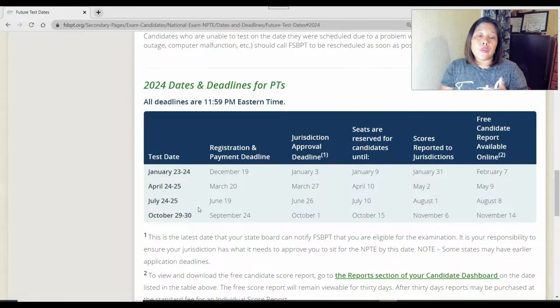For July 24-25, you should be registered on FSBPT by June 19. They should receive the eligibility letter from your state by June 26. Your seat is reserved until July 10. The score will go to the state by August 1 and it will be available online by August 8.